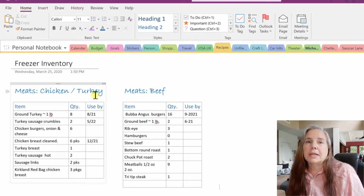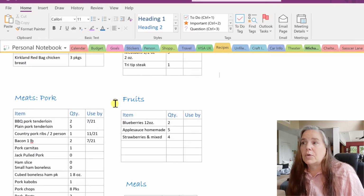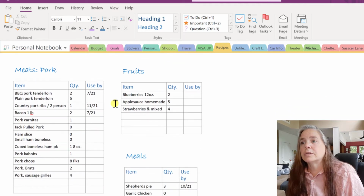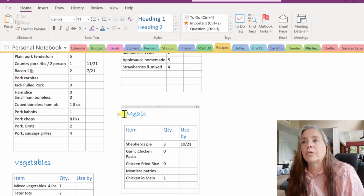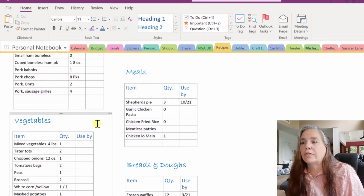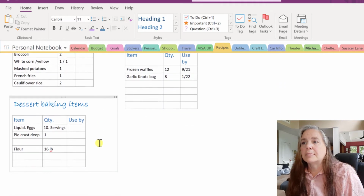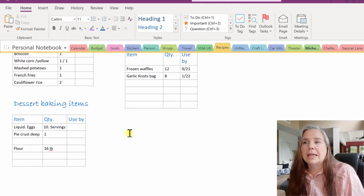So I'm going to jump down here to the bottom and show you how I created these tables. But as we're going, I want you to notice that I have one for turkey and chicken, one for beef, a category for pork and fruits. I have a category for pre-planned meals. I have a category for frozen vegetables, breads and doughs, baking items. And I'm going to add a new one here so that I can show you how I did that.